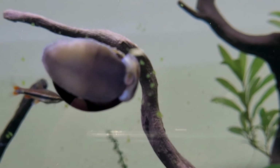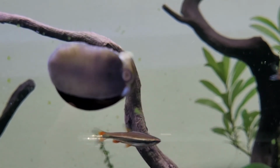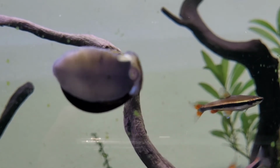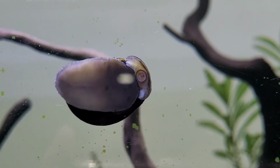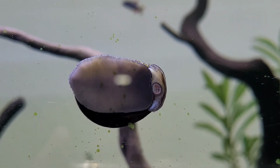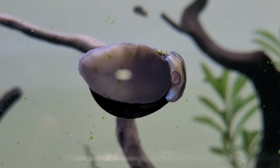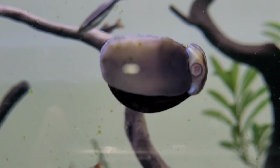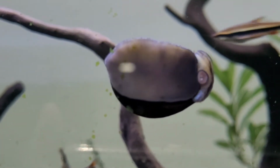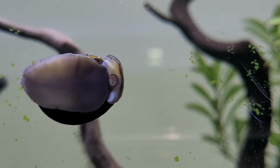So next up on the list are Nerite snails. These are by far my favorite type of snails. Nerite snails are a very hardy species of snail and are adaptable to a wide range of water conditions. They do a fantastic job at cleaning algae off the glass, wood, ornaments, and more. Now, a lot of people say that Nerite snails will eat your live plants, but that's actually false. They'll only eat your dead leaves.